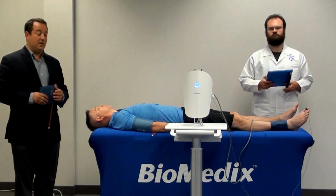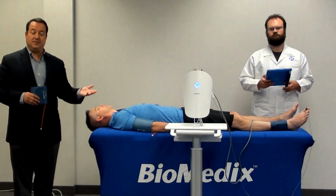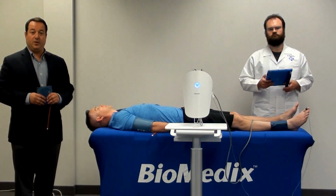PADnet is addressing a very important cause to potentially save limbs and lives of your patients. It's clinically valuable, it's easy to use, and it's also reimbursable with appropriate indications.